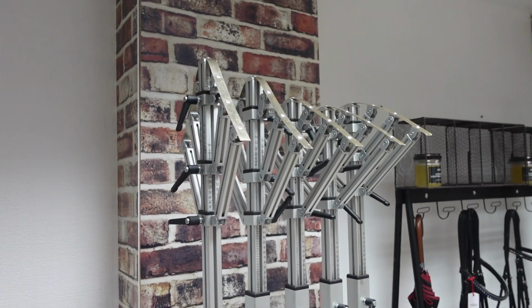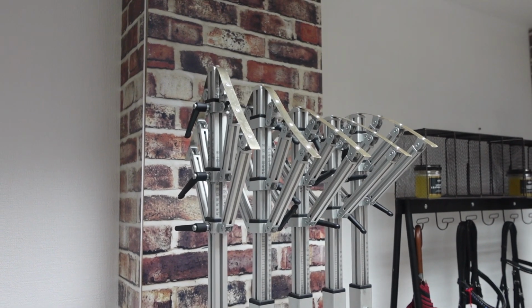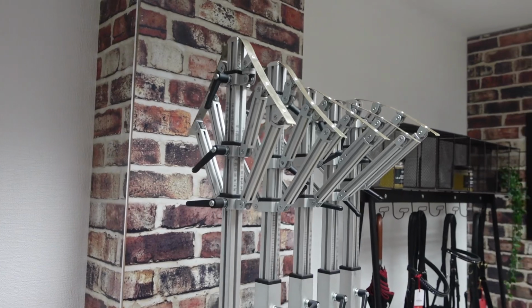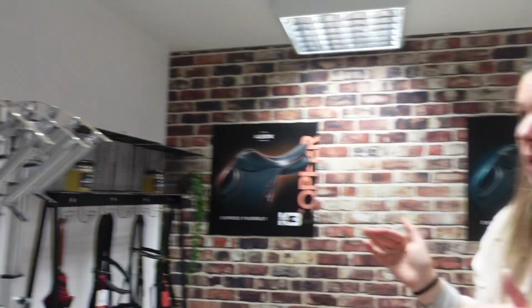And then once the saddle's completed, we try the finished saddle onto this machine and check that it all looks right before it goes out to the fitter. Check that it's in balance, check that there's contact all the way through.